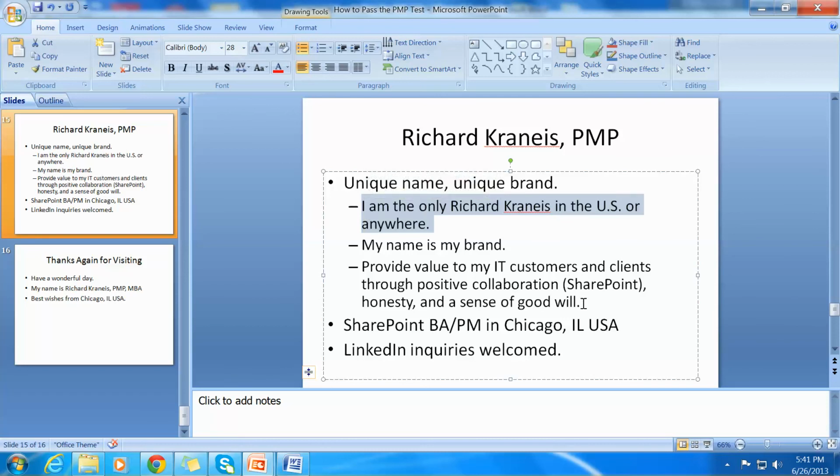And my hope, using SharePoint and other technology methodologies, is to provide value to my IT customers and clients through positive collaboration, using SharePoint, honesty, and a sense of goodwill. So currently I'm a SharePoint BA project manager in Chicago, Illinois, USA, and your LinkedIn inquiries are welcomed.